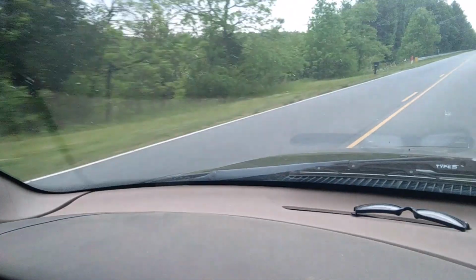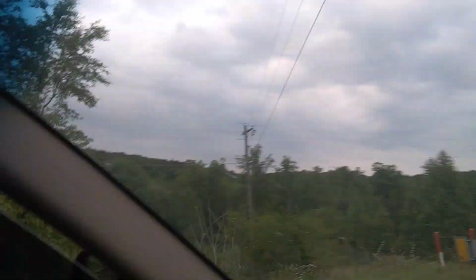We're going to stop and get some coffee, and we're going to go get this bucket loader. I like being on the road like this early in the morning. Not a lot of people. As you can see, the road is fairly empty. So yeah, we will talk to you when we get a little closer.